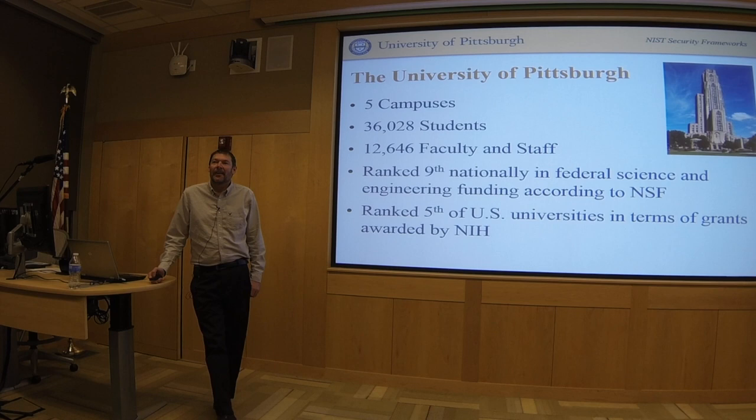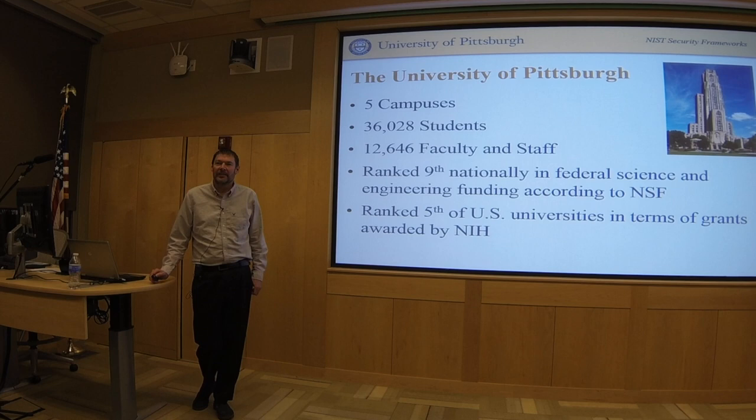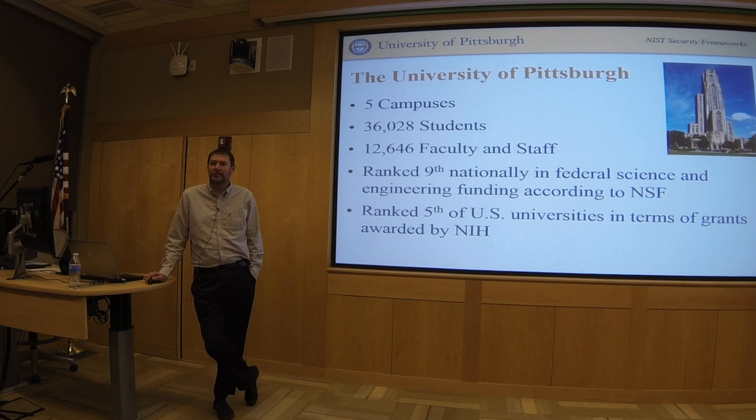If you're not familiar with Pittsburgh, we have five campuses, 36,000-plus students, and 12,000 faculty and staff. In addition to being an academic institution, we're also highly involved in research. We're ranked 9th nationally in federal science and engineering funding, according to the National Science Foundation, and we're ranked 5th among U.S. universities based on National Institutes of Health funding.